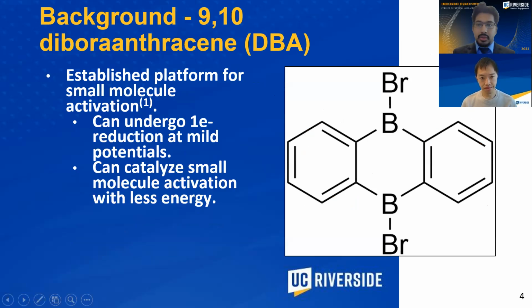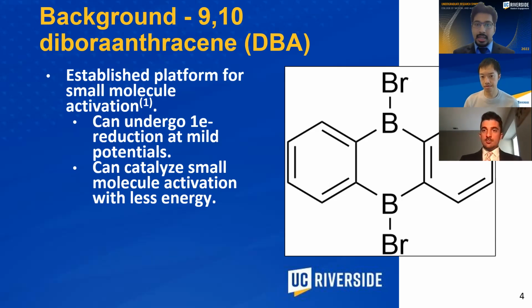So a great example of a catalyst that we've been using is diboroanthracene. And it's been an established molecule for small molecule activation in our lab. And the way that this works specifically is we use electrochemical input, essentially an electric current, to activate our DBA complex. And using this DBA complex, we can perform and catalyze some of these small molecule reactions.